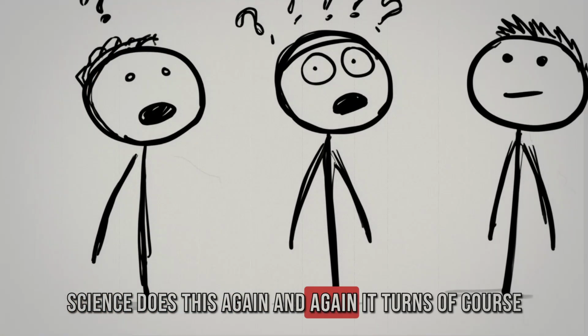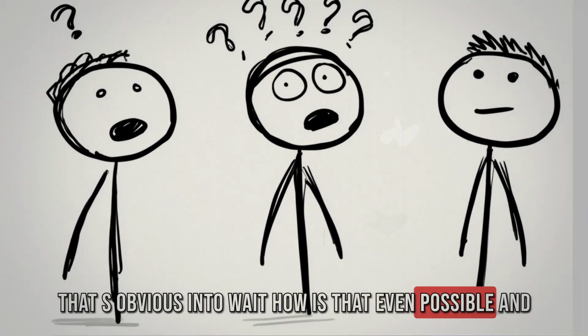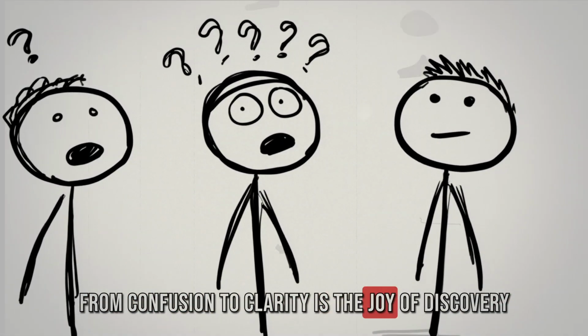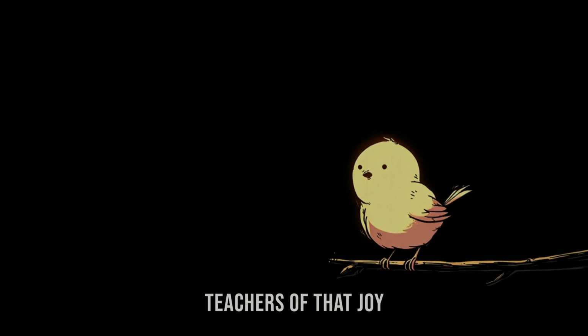Science does this again and again. It turns, "Of course, that's obvious," into "Wait, how is that even possible?" And then into "Wow, that makes perfect sense." That journey from confusion to clarity is the joy of discovery. And birds in their nightly stillness are silent teachers of that joy.